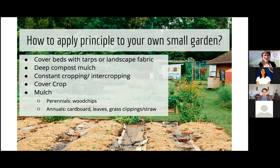And so I can give a quick example of how Beardsley is applying this no-till principle in a section of our farm. We are back in where we planted a bunch of garlic. Garlic is an allium, and you typically plant it in the fall to harvest it the following spring. So we planted it in October, and we anticipate harvesting it around the end of May, early June. But after we planted our garlic, we put a hefty layer of straw on top to keep that covered.